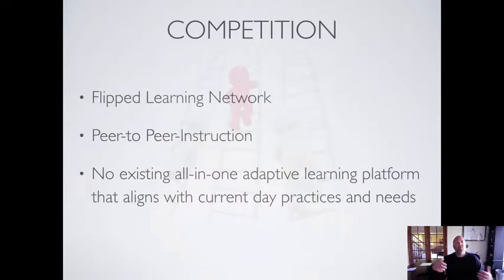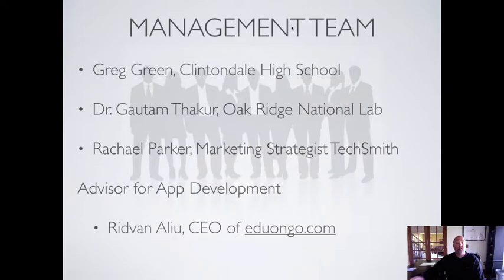The competition, I guess, would be around the Flip Learning Network would be one competitor. Peer-to-peer instruction would be another one. There's really no all-in-one adaptive learning platform that aligns with current day practices and needs. We're starting to see some of this adaptive learning, and Amazon has something very similar and so forth, but it doesn't adapt to an all-in-one inclusive like we're going to be developing with this system.